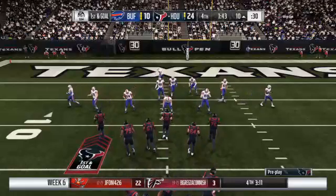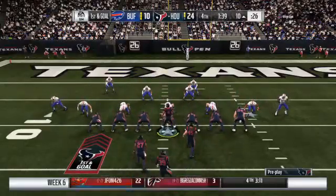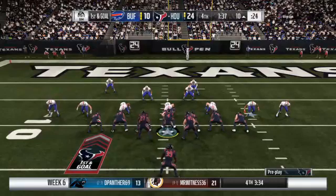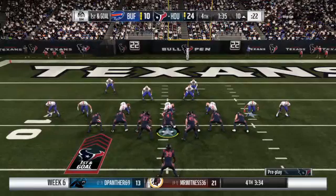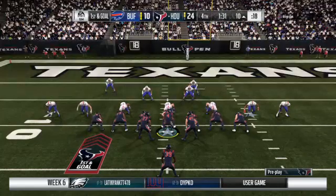I think you're exactly right. And know what else he's doing? He's inspiring the rest of his team because they see this starting to happen as well. So that means they're going to redouble their efforts to help him out. Extra blocking, getting downfield, helping him out.